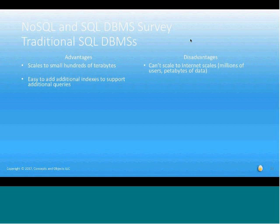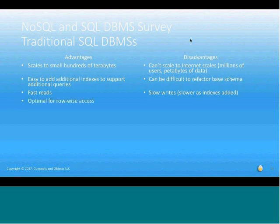You can easily add additional indexes. So you design a database, you design your tables, you put it out there, you find that you need to speed up certain kinds of queries. Very easy to add indexes. But if you actually want to change the underlying table schemas, that can be very difficult. The additional indexes give you fast reads, but they slow down writes. So you can add more indexes, that's wonderful, but it can slow down how long it takes to do an update.